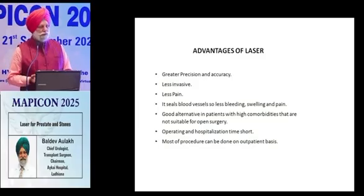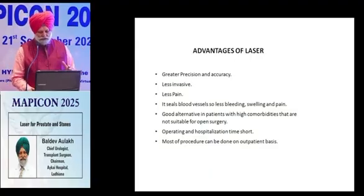Hospitalization and operating time are short. Most of the procedures can be done on an outpatient basis. So these are the advantages which have brought laser into the practice of urology, and even into some transplant patients we have used laser. I will show you.